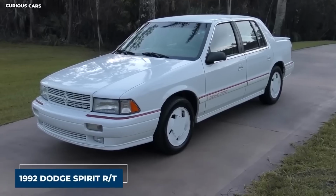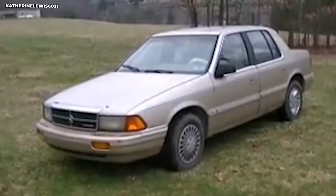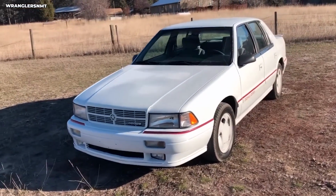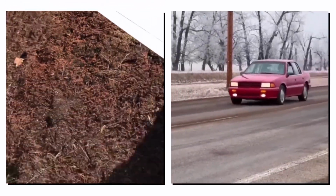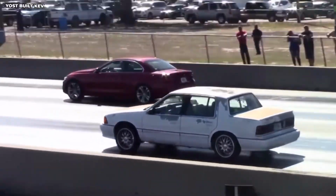The 1992 Dodge Spirit RT is one of those cars you probably don't hear much about, but it's one of the coolest sleeper cars you've never seen. When you first look at it, you might think it's just another boxy, plain sedan, nothing special. But once you pop the hood, everything changes. This car hides some serious power and engineering inside, making it a rare find and a forgotten performance beast.